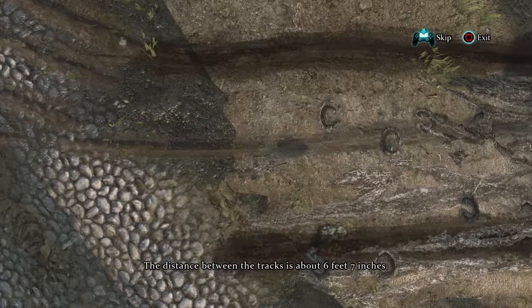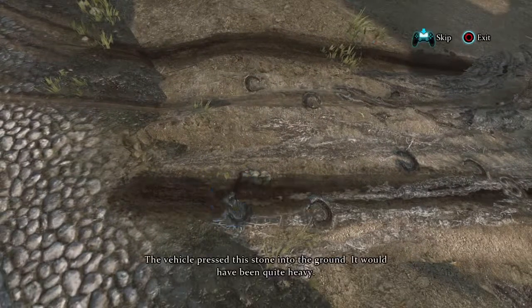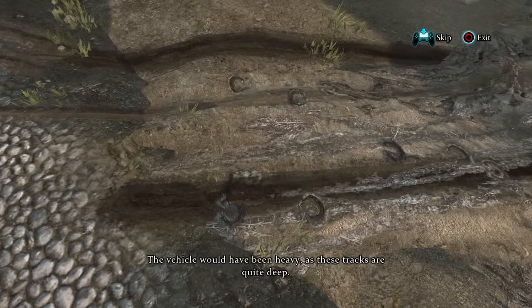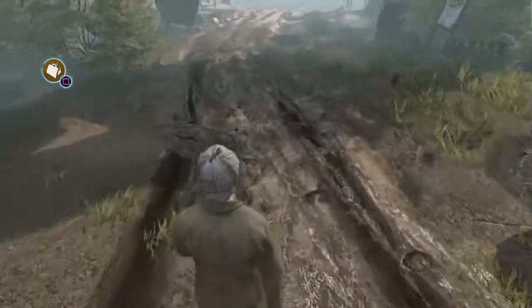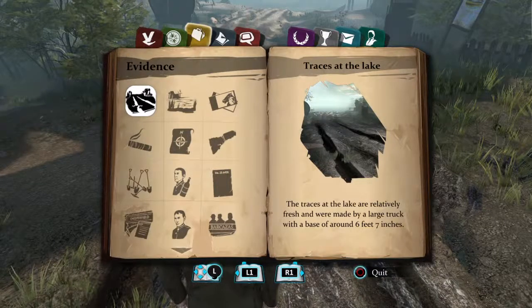The distance between the tracks is about 6 feet 7 inches. Wow. The vehicle pressed this stone into the ground. It would have been quite heavy, as these tracks are quite deep. These traces are relatively fresh and were made by a large truck loaded with materials, with a base of around 6 feet 7 inches.